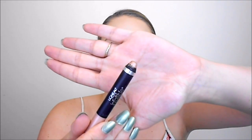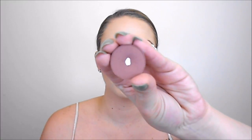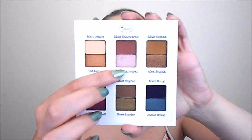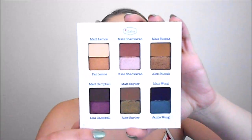Here is today's look using my palette of the month. As a base on my lid, I'm using the L'Oreal Infallible Eyeshadow Crayon in Enduring Rose. For my transition color, I'm using Anastasia Dusty Rose. From the Balm Meet Matte Shmaker palette on my lid, I'm wearing Kate Shavaran. And in my crease, I'm wearing Matte Shavaran. And please forgive me if I mispronounce those.